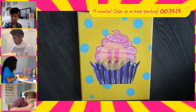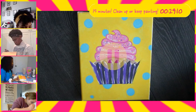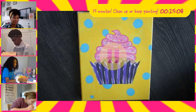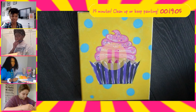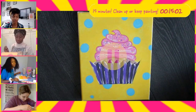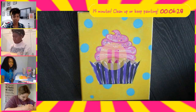What are you painting, Elena? I'm doing a gradient like you, but it's a different type of gradient. Ooh, it looks kind of like a sunset. Yeah. So we're running a little bit out of time. It's supposed to be 3 hours, but we kind of have to wrap it up quicker. So do you guys just want to stop now or finish up something? Yeah, that's fine. I'm pretty much finished with the cupcake. I'm just doing some extra stuff.